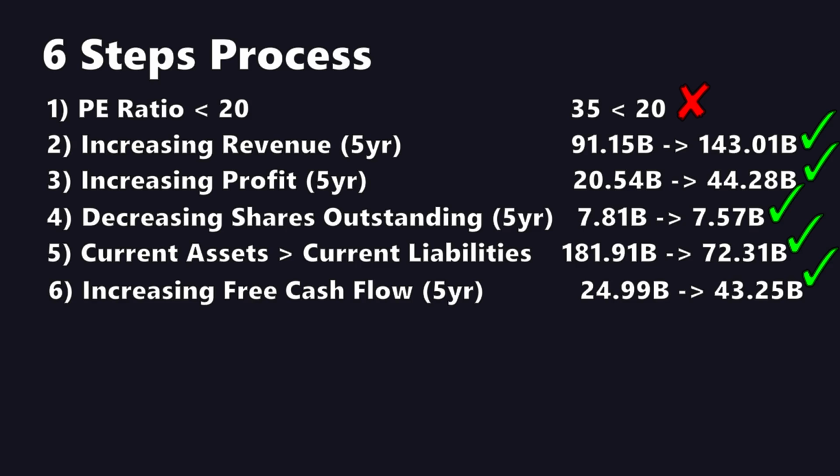PE ratio was a fail. It was 35, which was greater than 20, so that is a fail. The revenue has increased from 91 billion to 143 billion, which is great. The profit has increased from 25 billion to 53 billion. The shares outstanding has decreased from 7.8 billion to 7.57 billion. The current assets are substantially greater than the current liabilities, with 181 billion to 72 billion in liabilities, and the current assets can almost pay off the entire liabilities of Microsoft, which is 181 billion to 183 billion.